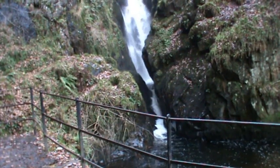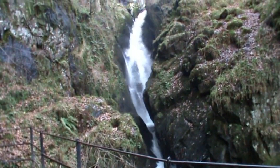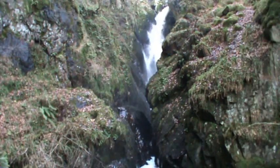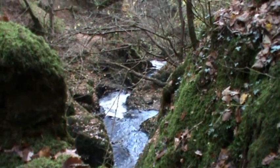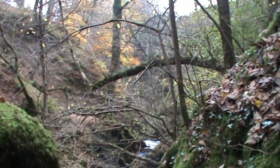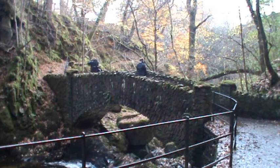And there's the bottom. It's just pretty impressive, is this. We stand back a bit further, but obviously you're losing the tiny bit at the bottom. And that's the other side of the bridge. You can hear there's a fair old roar on it. And then we go back over the bridge and keep heading down the left hand side.